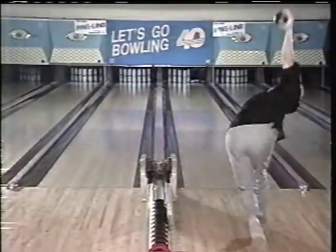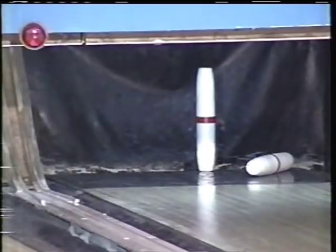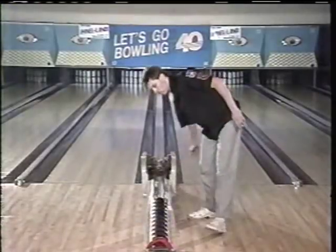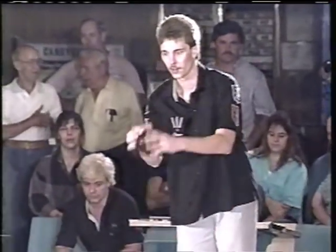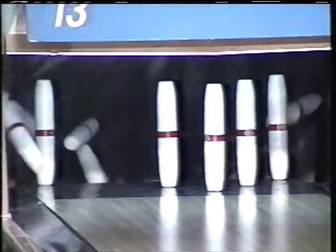This will be a tough one here. Boy, he was close. Good try. Right in the hole. And he gets his 10 bucks. That lead now reduced to 14 pins as Steve leaves one open.